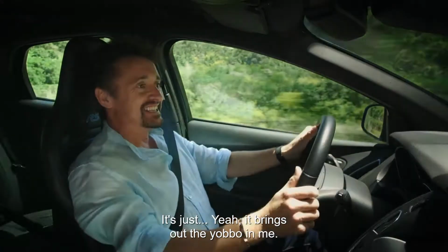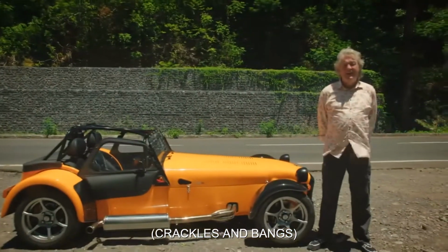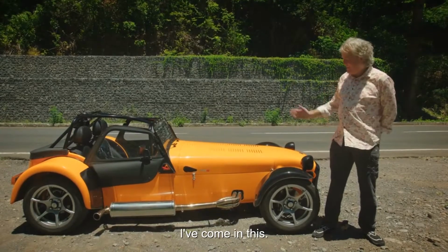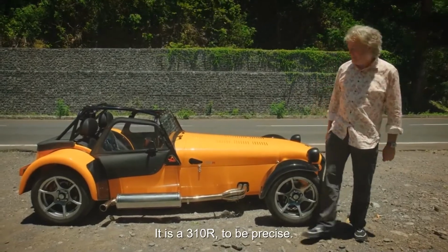Yeah, it brings out the yobbo in me. Hello, viewers, and as you would imagine, I've done this properly. I've come in this. This is a Caterham. It is a 310R, to be precise.